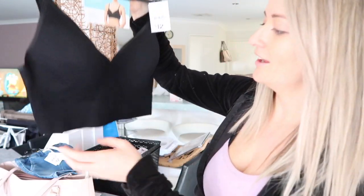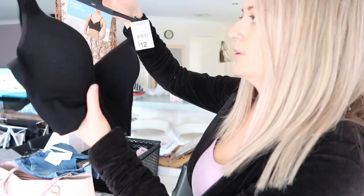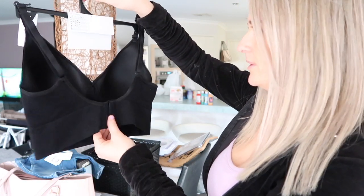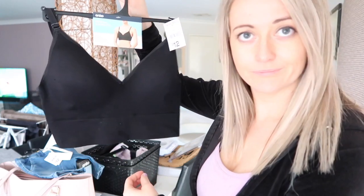Usually there's only B's and C's on the rack and I'm not even going to look at them. I liked how this had a bit of a belly band, so it'll sit under here a little bit and doesn't dig in and stuff like that. So I'm going to give it a go. It's wireless, it is a little bit padded and a little bit of back support. So yeah, I'll give that a go.